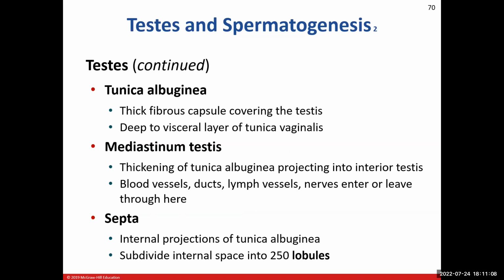Okay, so if we also take a closer examination here of the testes, we'll see there's going to be this white kind of fibrous tissue that covers the testicle. And that is called the tunica albuginea. Think of an albino, albuginea is white. And so this layer is going to be deep to the tunica vaginalis, right below the visceral layer.